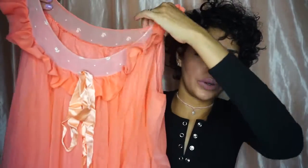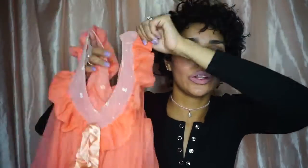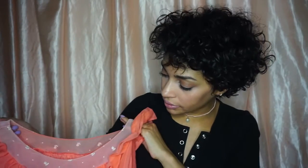Look how beautiful that is. This is so freaking pretty. I love this so much. Now this is one of the ones that you will have to wear a slip underneath because it is so sheer, but it's so beautiful. Oh my god. I might actually put this on later on today. I love this one. So I think this one is from the 1950s era as well. Probably late 40s, early 50s.